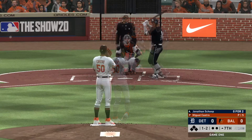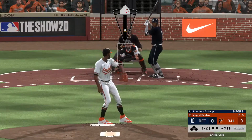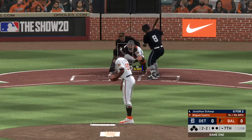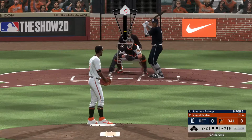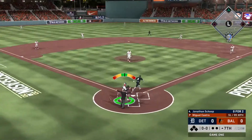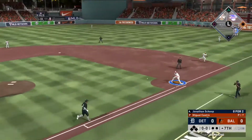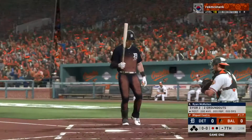1-2 now as that one's fouled off. Pitch on the way. The 1-2 offering looked like a slider that time, but it's 2-2. In the dirt, but swung on and missed. And he makes the throw to first. Scope is retired, and there's 1 away.